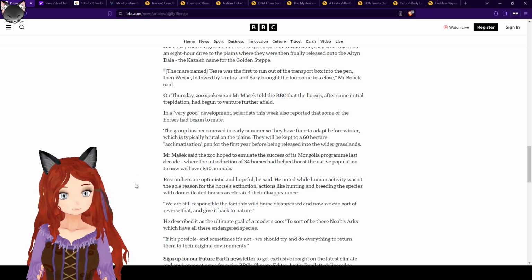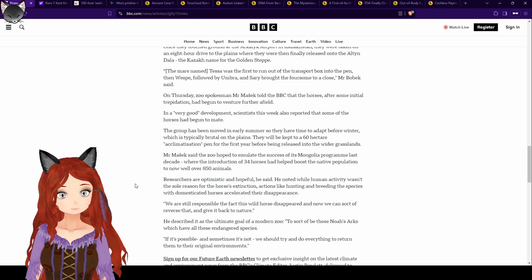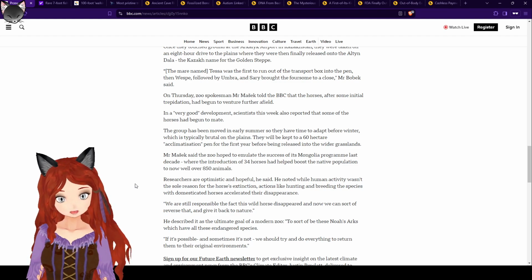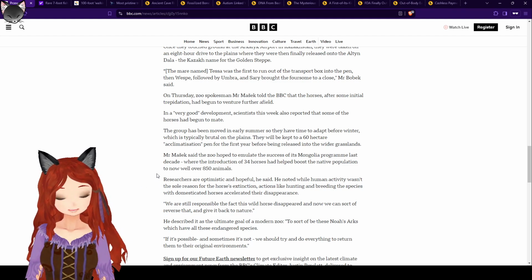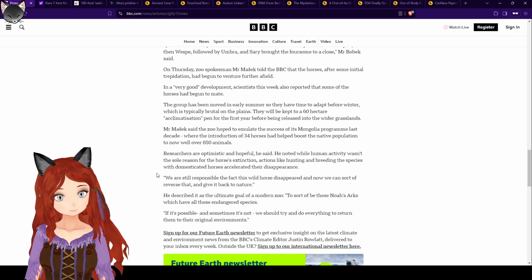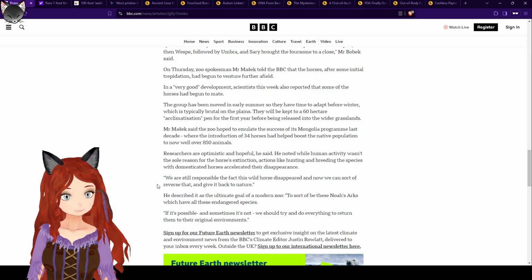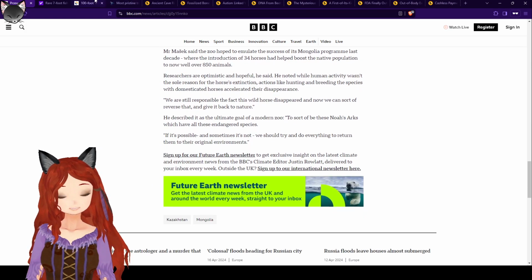He noted while human activity wasn't the sole reason for the horse's extinction, actions like hunting and breeding the species with domesticated horses accelerated their disappearance. We are still responsible for the fact that this wild horse disappeared, and now we can sort of reverse that and give it back to nature. He described it as the ultimate goal of a modern zoo, to be a sort of Noah's Ark which has all these endangered species. If it's possible, and sometimes it's not, we should try and do everything to return them to their original environments.